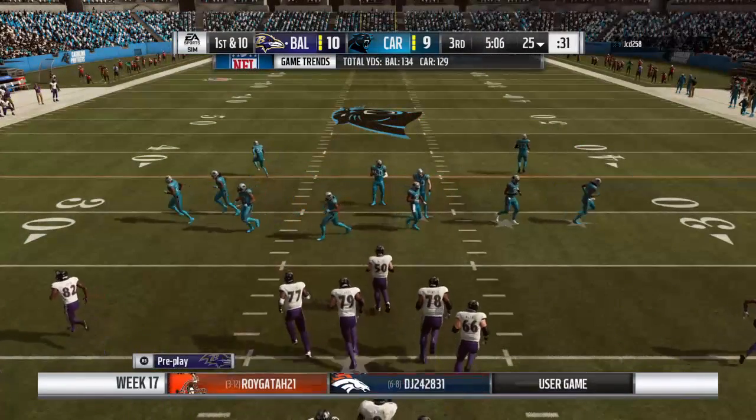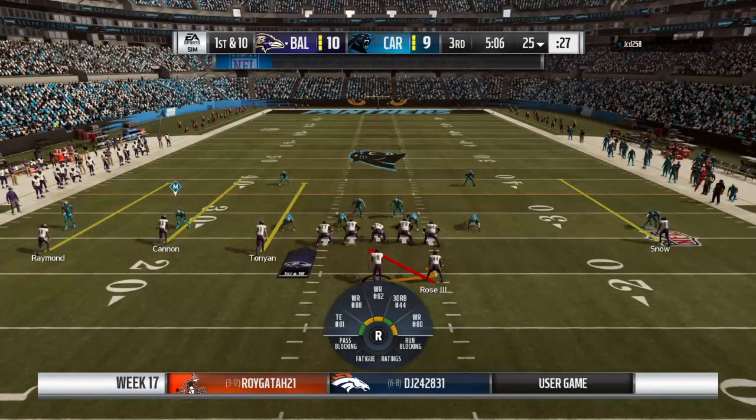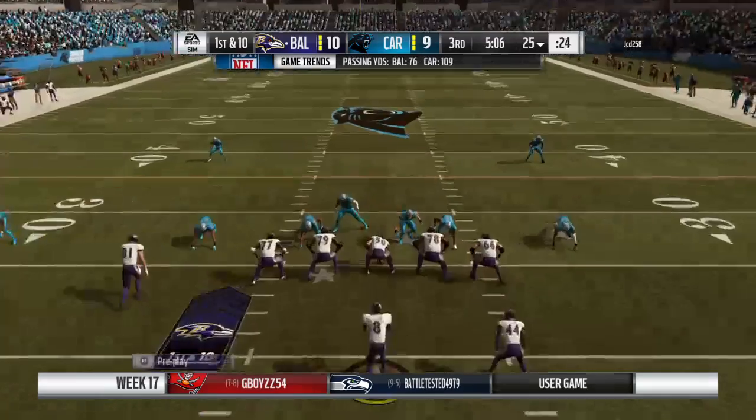Jackson and the Ravens come up now 1st and 10 at their own 25-yard line.